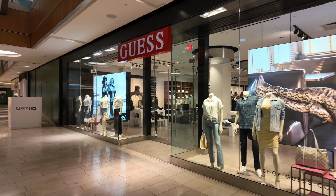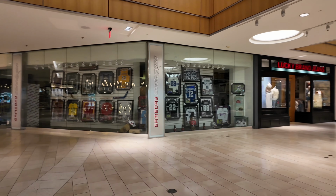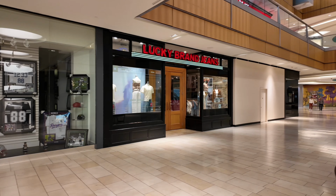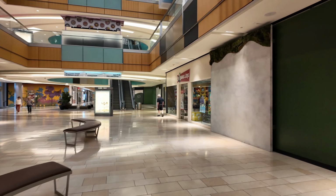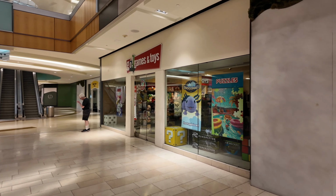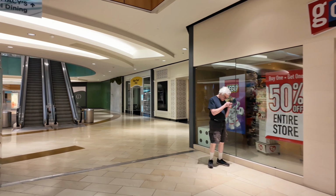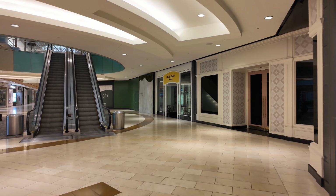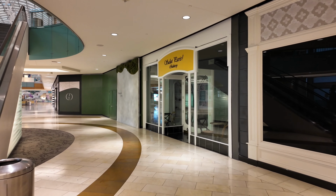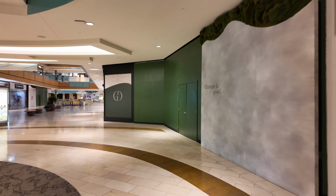There's a gas. Oh, there's that sports memorabilia store. There's a Lucky brand jeans. It looks like it's a tri-level mall. Game store and toys. It's nice of them to open the mall this early. You can have a good old nice walking exercise.